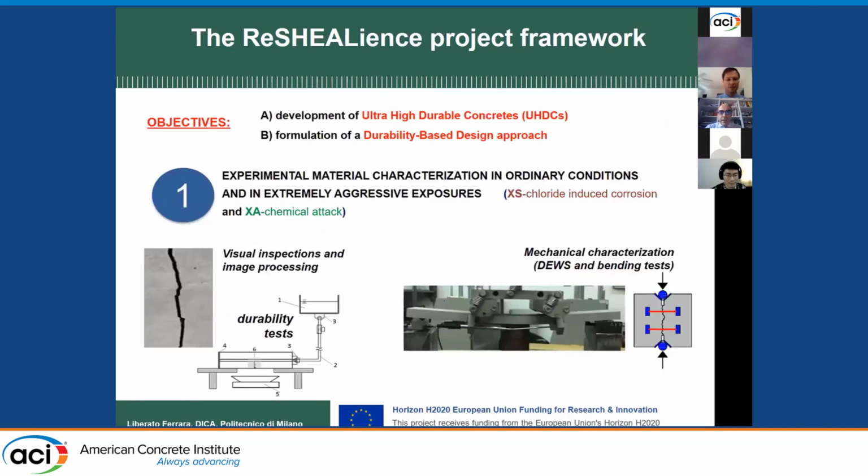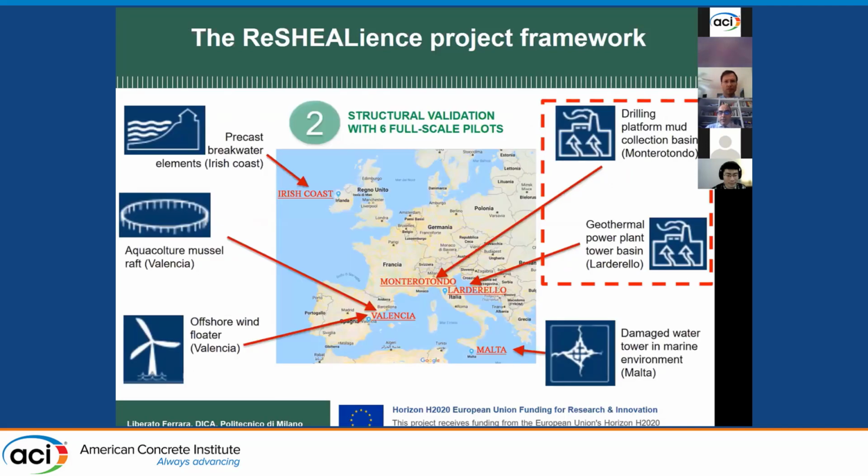So which was the objective? Obviously, the formulation and validation of material compositions to be used in extremely aggressive exposure. We have structures in marine environment and structures exposed to chemical attacks, and we characterized the mechanical performance and the durability as well, to incorporate these properties into a durability-based design approach, which we actually employed in 6 full-scale pilots.